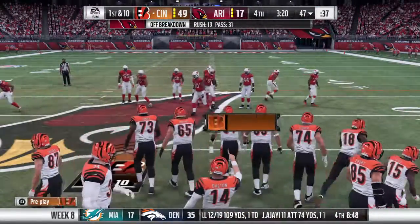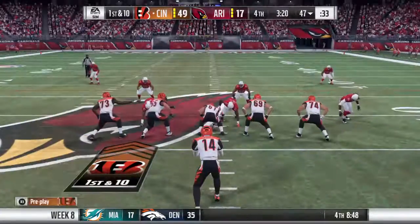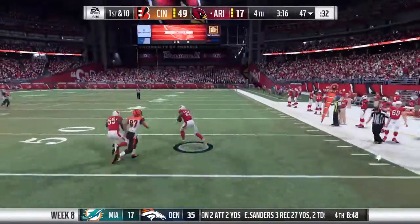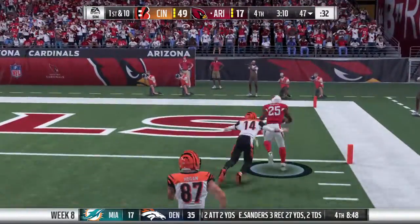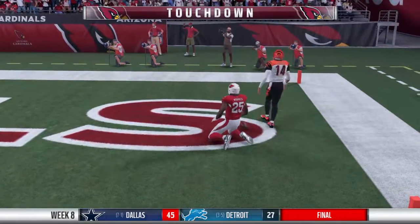And on the outside, they're playing press coverage. On 1st and 10, here's Andy Dalton. He rifles one that's intercepted. Picked off at the 46. And he will score. Touchdown, Cardinals.